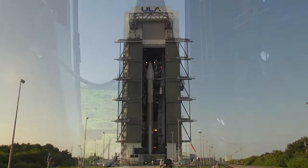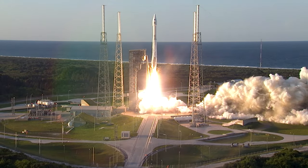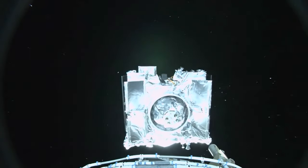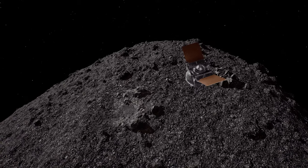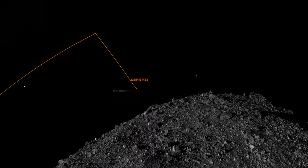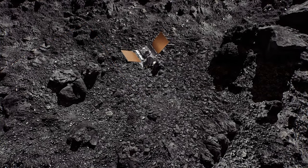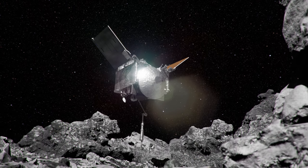OSIRIS-REx is NASA's first asteroid sample return mission. It launched in September 2016 on a journey to explore a near-Earth asteroid called Bennu. After arriving in 2018, OSIRIS-REx spent nearly 2 years orbiting Bennu, mapping and studying its rugged terrain before carrying out its primary science objective. On October 20, 2020, the spacecraft ventured to a small crater in the asteroid's northern hemisphere.